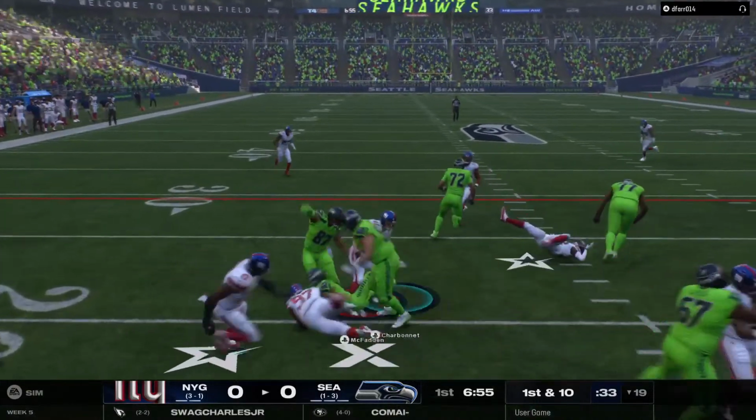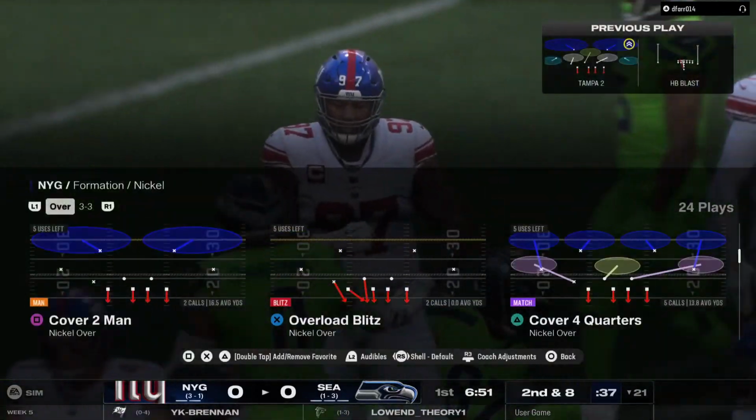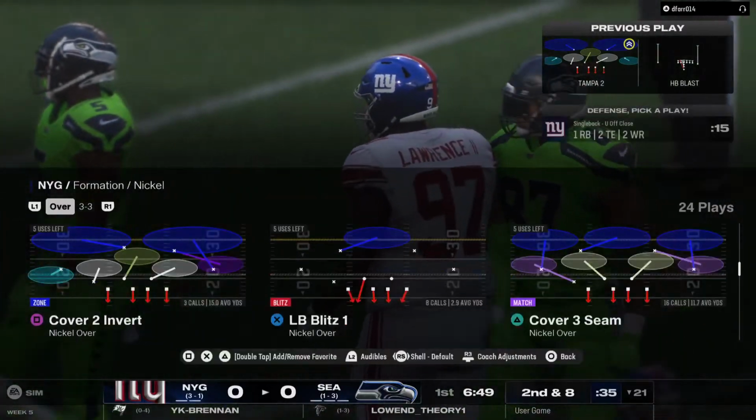Now they'll start on the ground with Charbonnet. And nothing much materializing there on the first down run. He'll get a couple, and that's it.